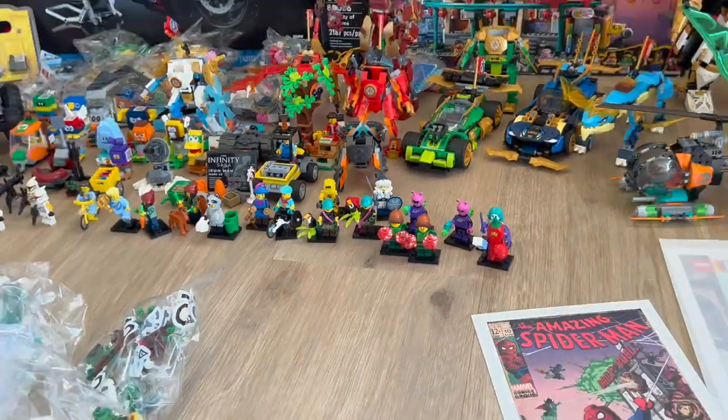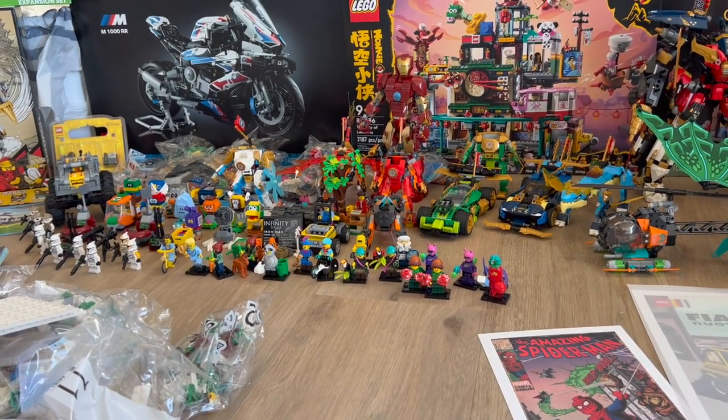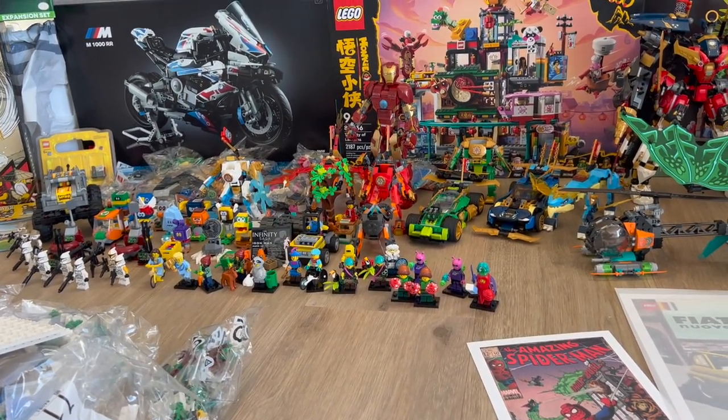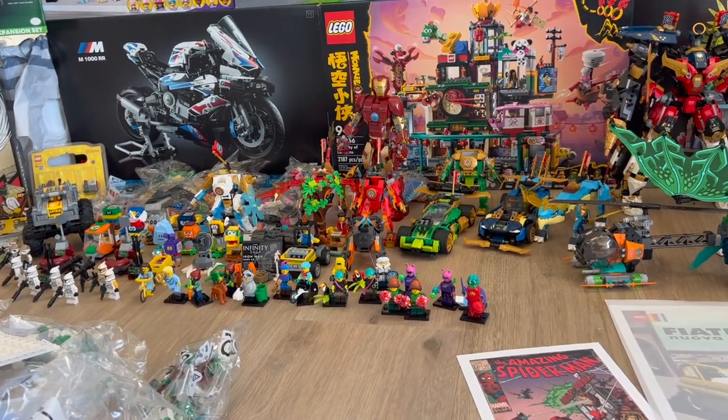And all in all, you can see the series as a whole is one of the strongest non-licensed collectible minifigure series in a while, in my opinion, featuring all sorts of different fun and nice characters. But with that, it's time to take a look at our next LEGO theme.